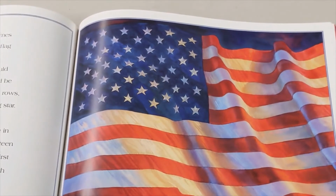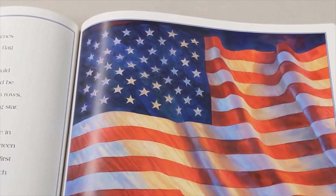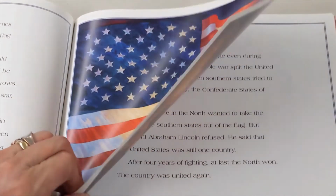There are 13 stripes, 7 red and 6 white, to remind us of the first 13 colonies. There are 50 stars to tell us that each state in our country is important.